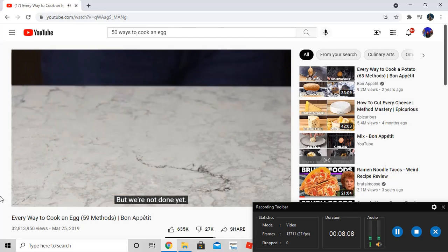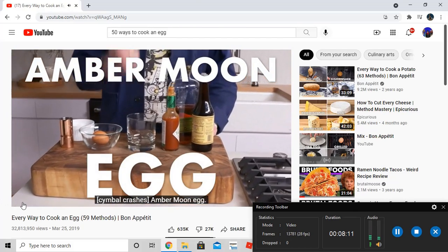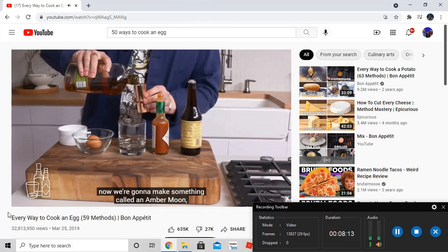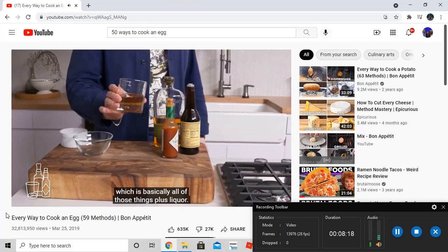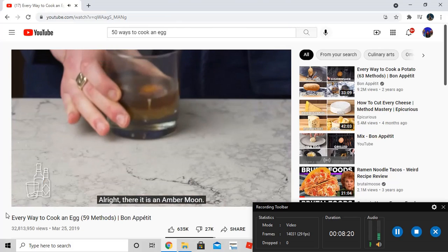We're not done yet. Amber moon egg. We've had a raw egg. We've had a prairie oyster. Now we're going to make something called an amber moon, which is basically all of those things plus liquor. Now it's a cocktail. We can't speak on this. There it is, an amber moon.